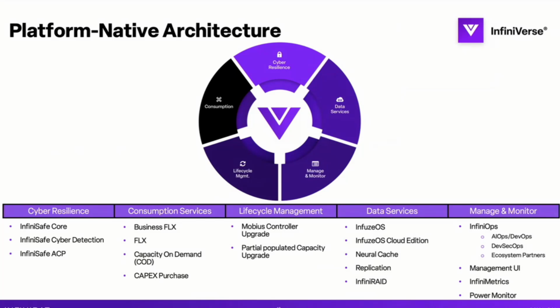We built this so that the ultimate goal of Infiniverse is to be a very platform-oriented architecture, where it becomes a front and center part of our forward-facing capabilities to our customer base. It provides them the kinds of capabilities and insights around data services, cloud infrastructure, management and control, and upgrade and lifecycle management in a very comprehensive and seamless way.